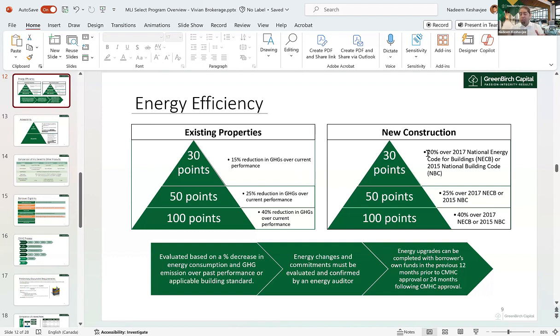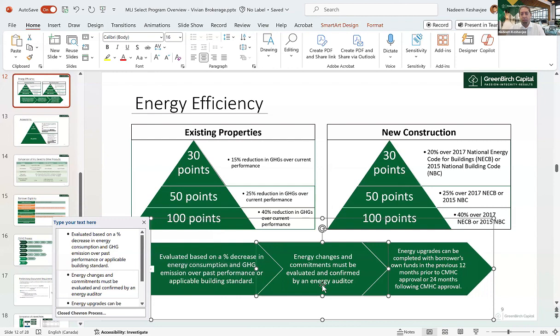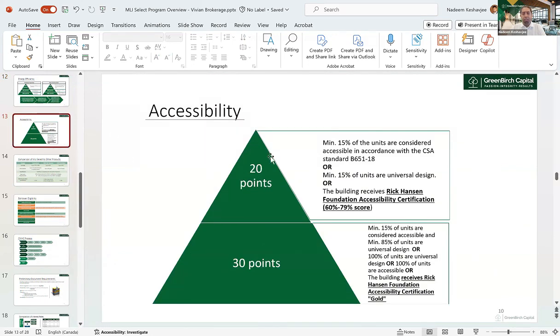And then for new construction, it means how it was built compared to what was required. So if the building code required a certain level of insulation, but you did triple pane windows, or you did extra insulation, or you did LED lighting, or you did these things that you may not have been required to do, then that's how you get the benefits for energy efficiency. So that's what I was saying here. Based on a percentage decrease in energy consumption, they must be evaluated and confirmed by an energy auditor, and it's either in the last 12 months or the next 24 months. So that's energy efficiency. And then accessibility is the last one.